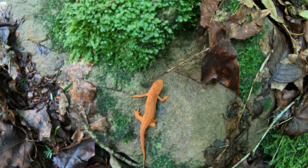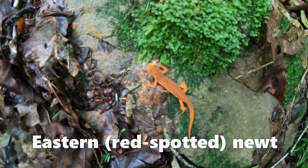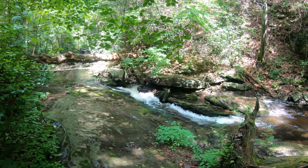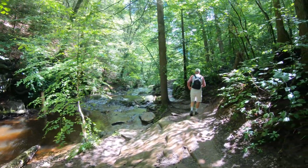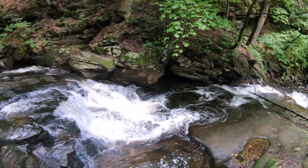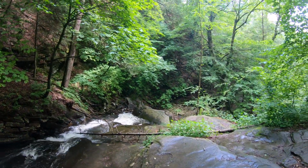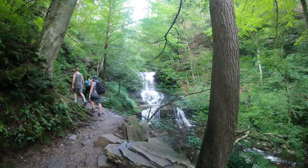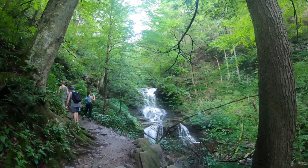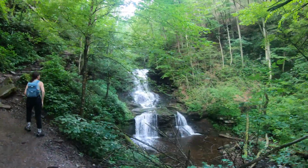So I call this a salamander, but I'm not sure that's what it is. But it's beautiful. Bright orange. It's actually the first one I saw this year. We are headed to another waterfall. Another beautiful waterfall. This one's a little tricky as far as getting to it.